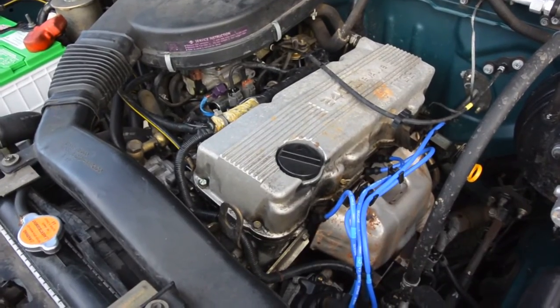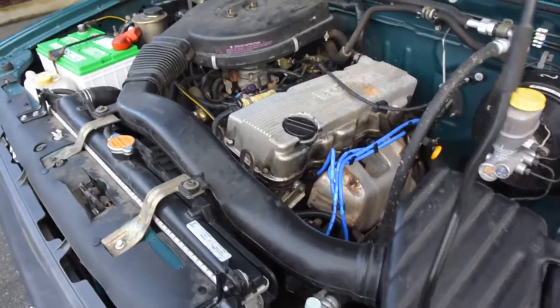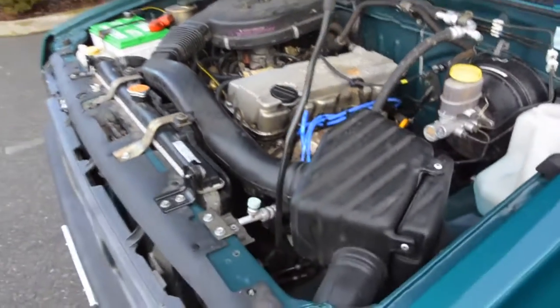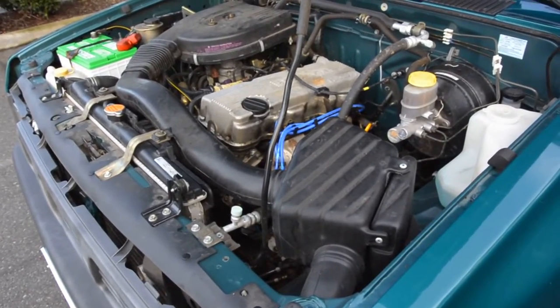Running nice and smooth, no head gasket issues, no motor mount issues. It's not shaking all over the place or running rough. Just got that nice sewing machine sound that these Nissans and Toyotas have. So, alright, we're going to get it warmed up and go do some pictures and driving video.